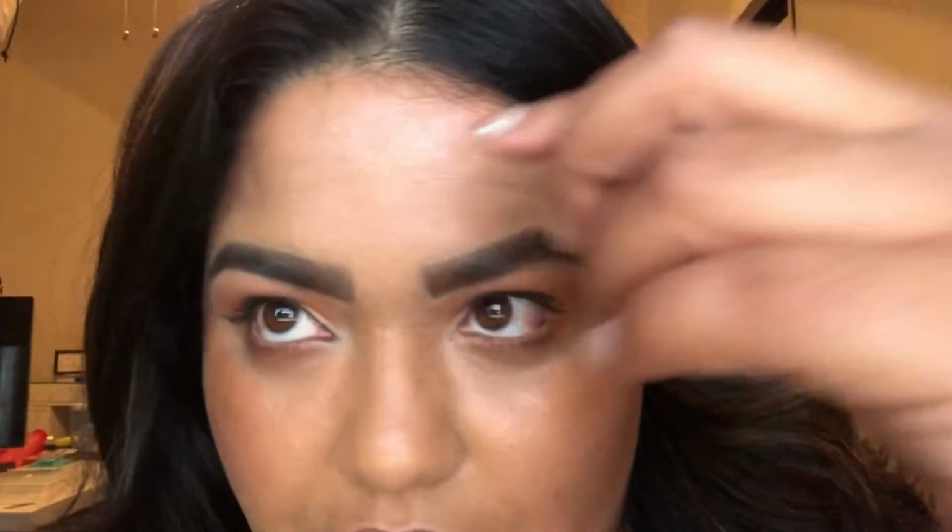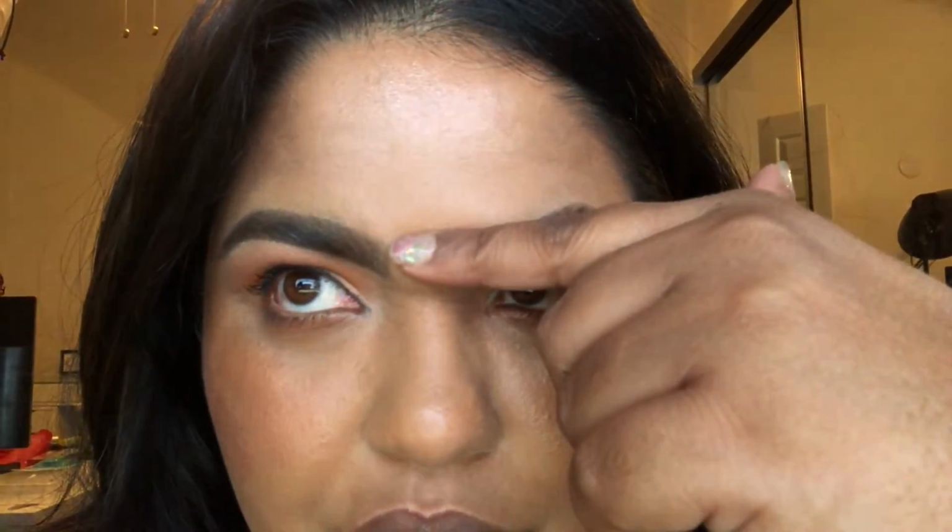The only thing is I want to say there is a little bit of patchiness over here. There was some creasing that happened. There was also some creasing over here. My forehead definitely doesn't look as beautiful as I usually like it to look. Overall, the foundation was really good.